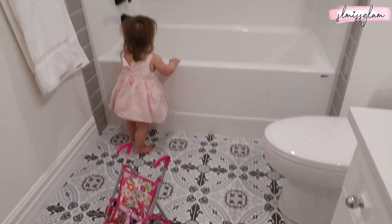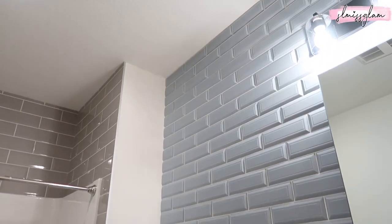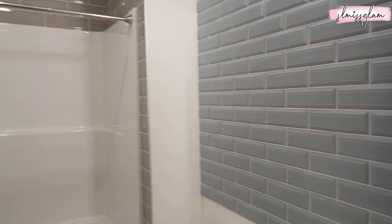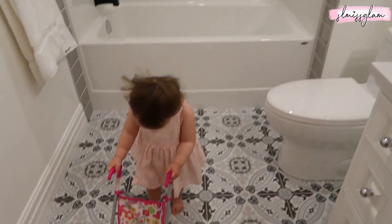That's right, it's a bath. Your favorite time, huh? I love these floors. These are the coolest floors I've ever seen. I don't really show you guys the basement bathroom all that much, but it's really cool. We put up the shower rod, I have to buy a curtain.